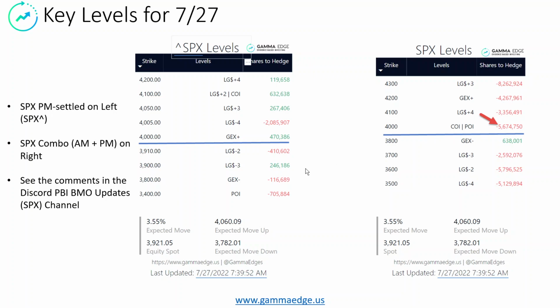Levels for today, I want to call your eye to a couple of things. We closed at 39.21. The expected move today is much higher than what it's been the past couple days. This is partially due to the purchase of downside puts, and that's raising implied volatility, which is pushing our numbers up here for the EM.